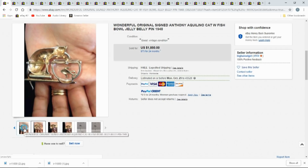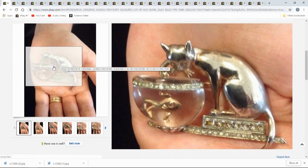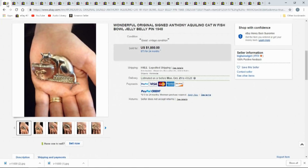Again, if you're just looking at the face of this, let's go back to the face a second here. It doesn't look like anything fancy. It doesn't have to be sterling. It doesn't have to be anything. It's just a nice looking pin. Even if this wasn't by him, the style of the pin would still sell for 40 or so bucks, would be my guess.